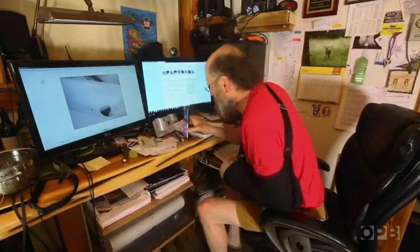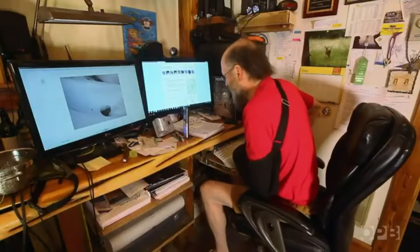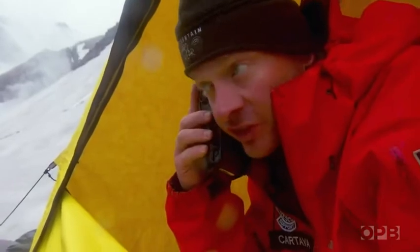Hi, this is Brent. Hey, Brent, it's Eddie up here in the crater of Mount St. Helens. How's it going? Oh, good. Eddie, how are you guys doing up there? A long day of surveying. And there's a bittersweet side to this trip.